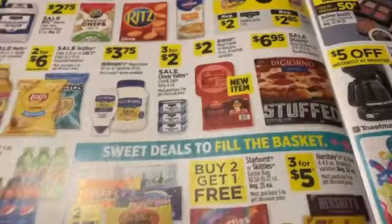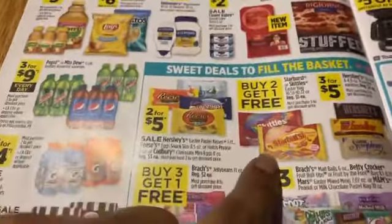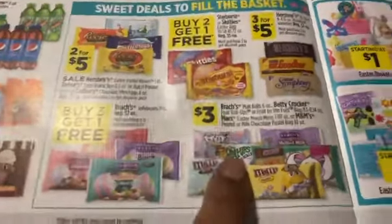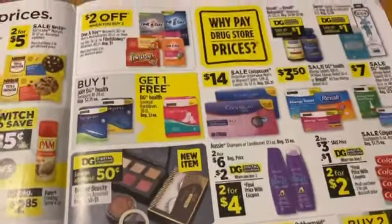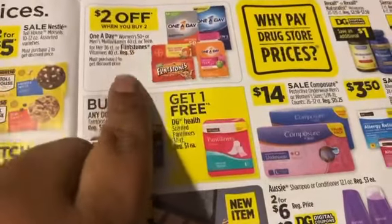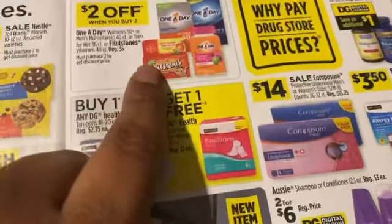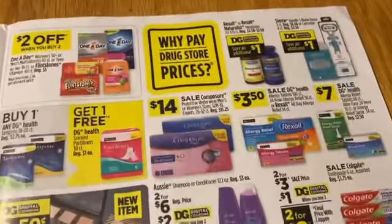We got the pizza, some breakfast cereal. What is this? Easter, buy 2, get 1. Buy 3 for $5. Buy 2 for $5. Okay, we about to go back on to these coupons. Just a quick overview. When you buy, $2 off, I think. We do have digital and paper coupons, so this can work out. And you probably can do this early activation, just in case you need your medicine.